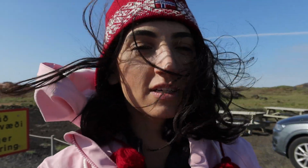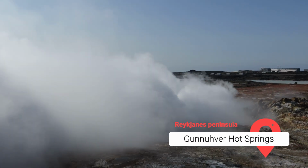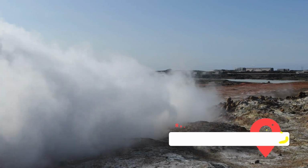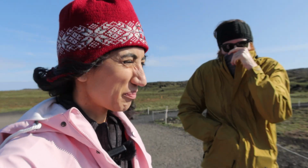We read some things online saying that Iceland smells like rotten eggs or something like that. Well, so far it has not been true, but right now, somebody says it's too much. Okay, so we parked here and we're going through the steam. I do not know what to expect, but it's a danger.